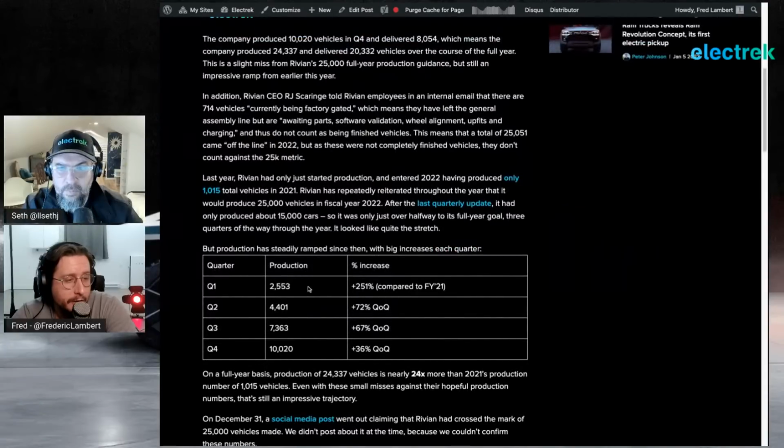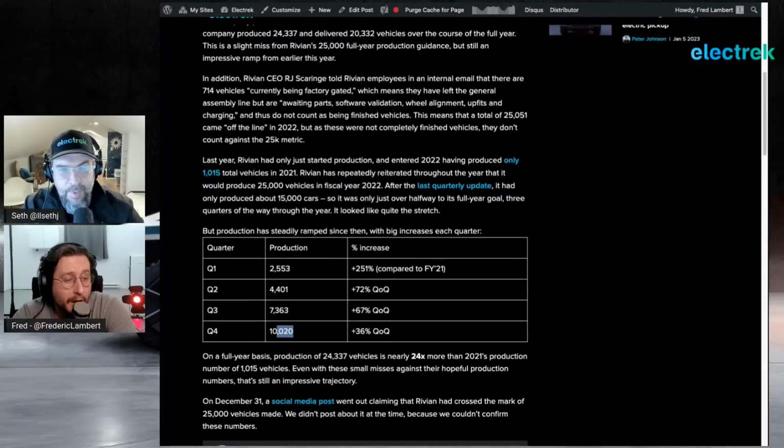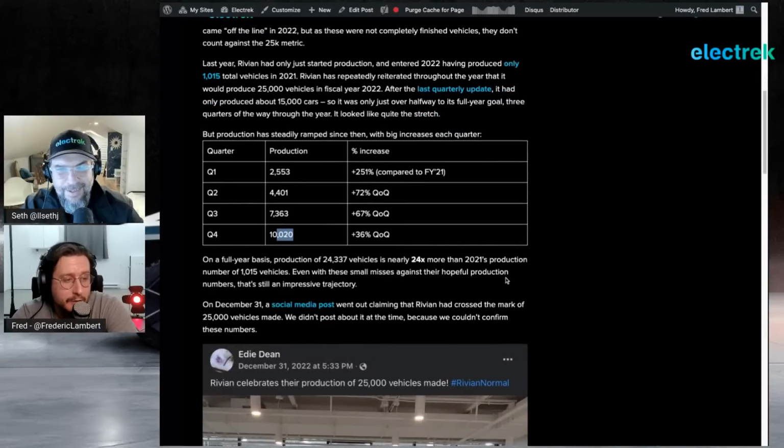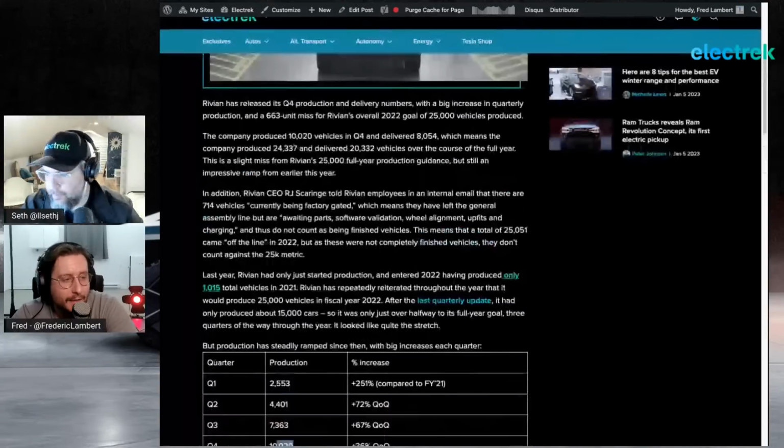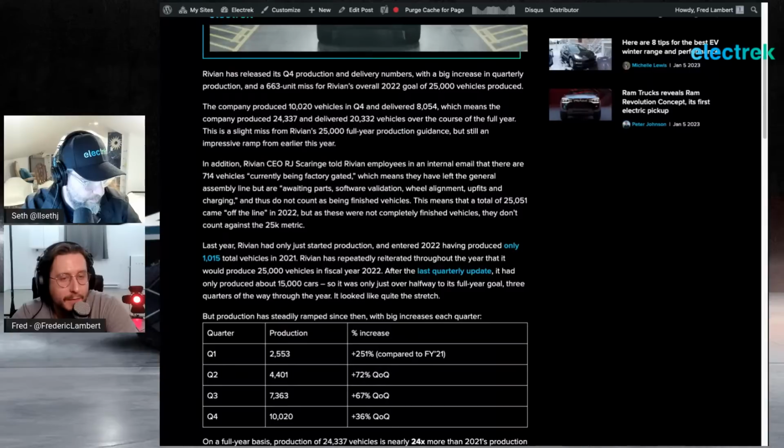You see the progression here. They went from about 2,500 in Q1, jumped to 4,400 in Q2, 7,000 in Q3, 10,000. It shows a very nice progression in terms of the ramp up in production. Very quick ramp up too, faster than Tesla was for the Model S, for example. But I still have some serious concern for the company, and I know not a lot of people share that with me, and I understand, but they are not even close to making any money on those cars yet, and they are producing 10,000 of them a quarter.